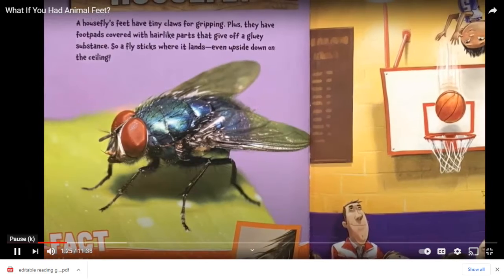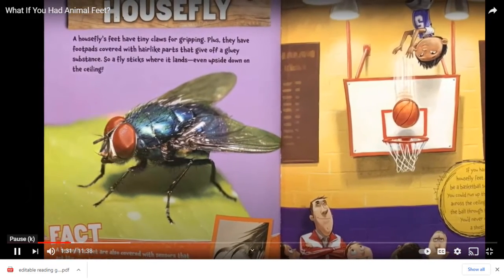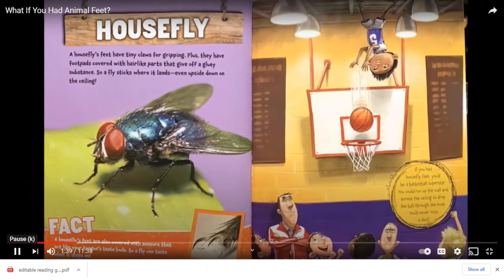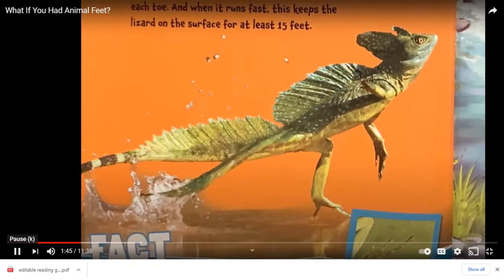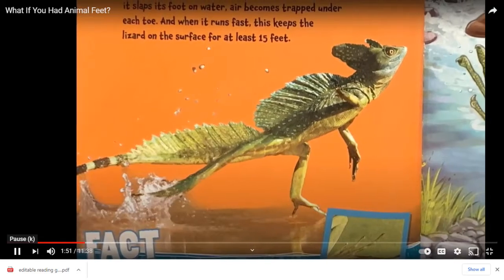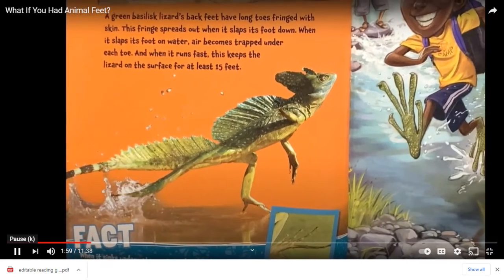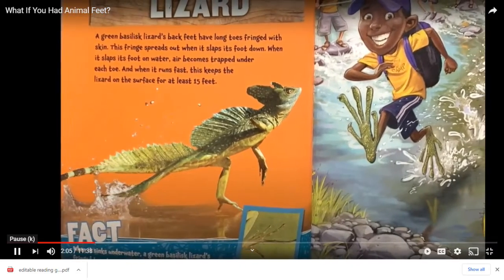Fact: a housefly's feet are also covered with sensors that act like your tongue's taste buds, so a fly can taste what it steps on. If you had housefly feet, you'd be a basketball star. You could run up the wall and across the ceiling and drop the ball through the hoop. You'd never miss a shot. Green basilisk lizard. A green basilisk lizard's back feet have long toes fringed with skin. This fringe spreads out when it slaps its foot down. When it slaps its foot on water, air becomes trapped under each toe. And when it runs fast, this keeps the lizard on the surface for at least 15 feet.